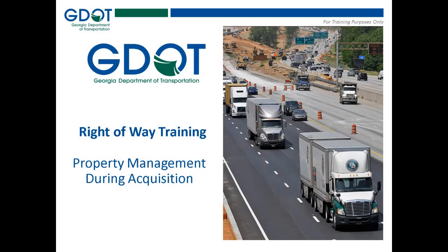This is the Georgia DOT right-of-way training property management during acquisition module. Property management actually starts in the early stages and has been previously covered in some of the pre-acquisition phases. But going forward, we need to look at the property management that has to be done during the acquisition phase of the project.